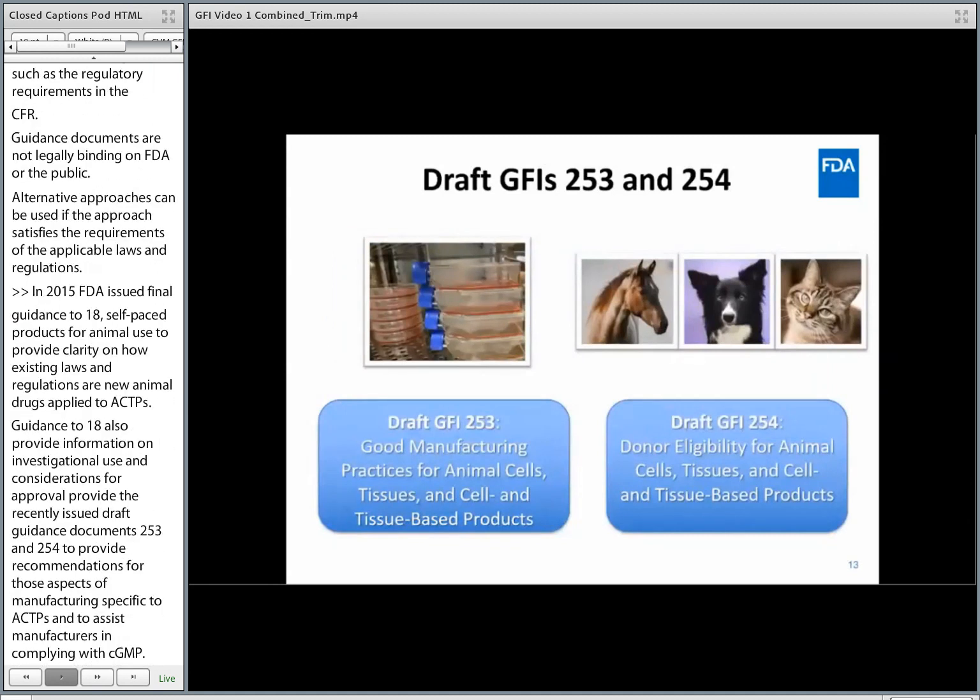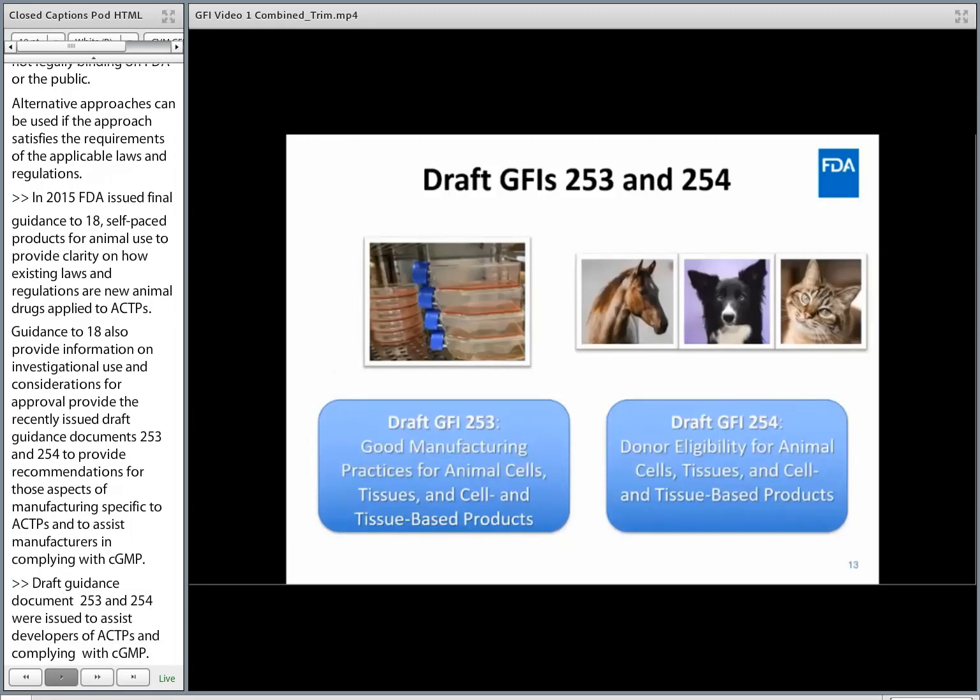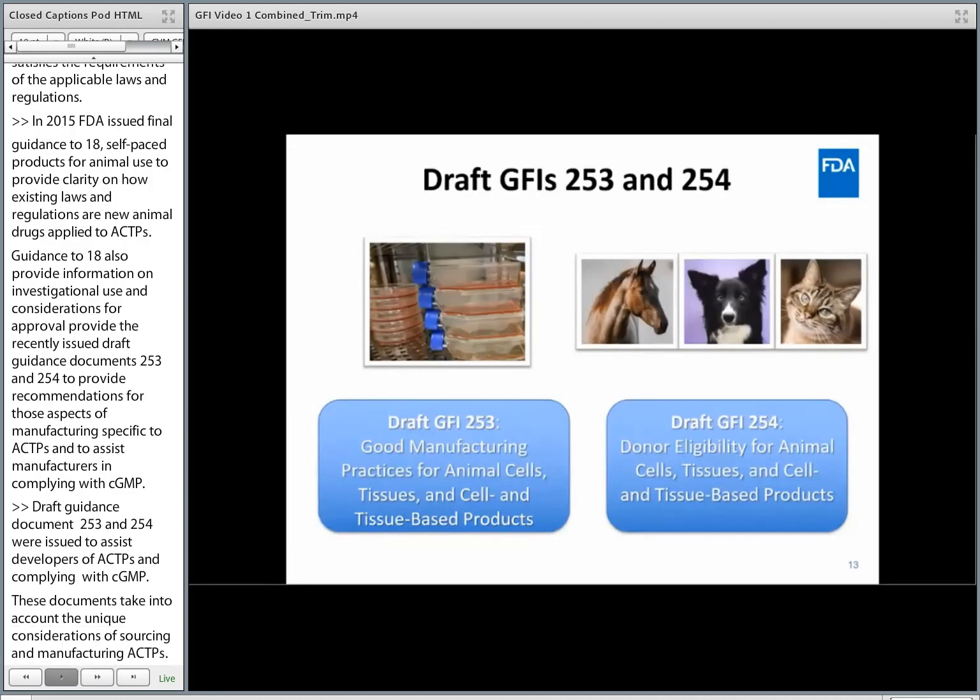Draft guidance documents 253 and 254 were issued to assist developers of ACTPs in complying with CGMP. These documents take into account the unique considerations of sourcing and manufacturing ACTPs. The draft guidance documents make product-specific recommendations intended to help manufacturers of ACTPs ensure product safety and comply with existing CGMP requirements for new animal drugs.